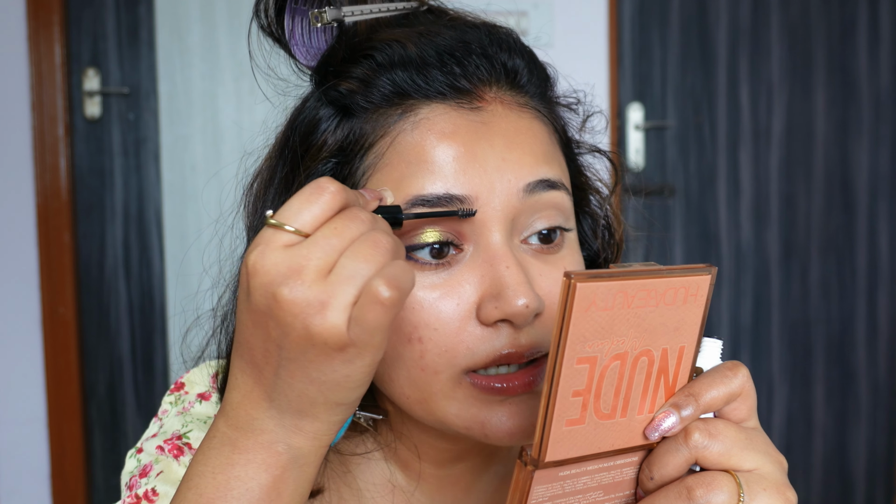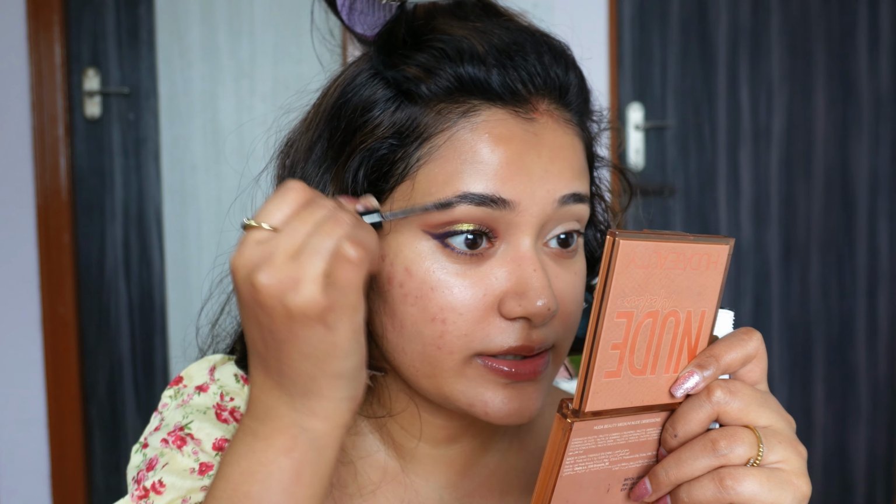But I need it today, so I'm going to go ahead with this. Quickly finish this eye as well. Also add a little bit of eyebrow pencil on both my eyebrows, and I'll be back to do my face.